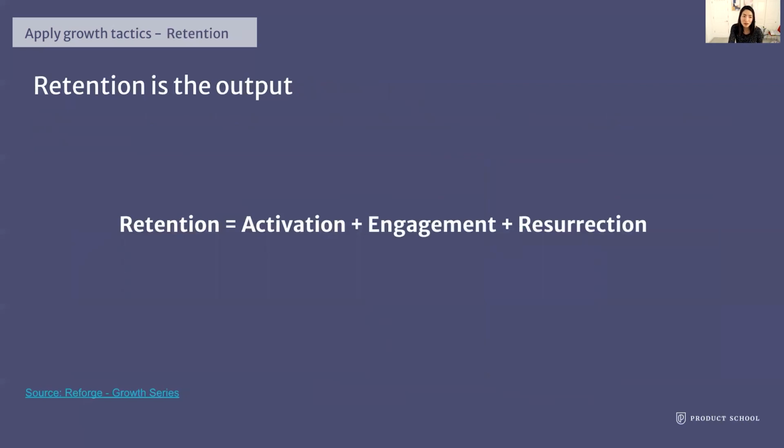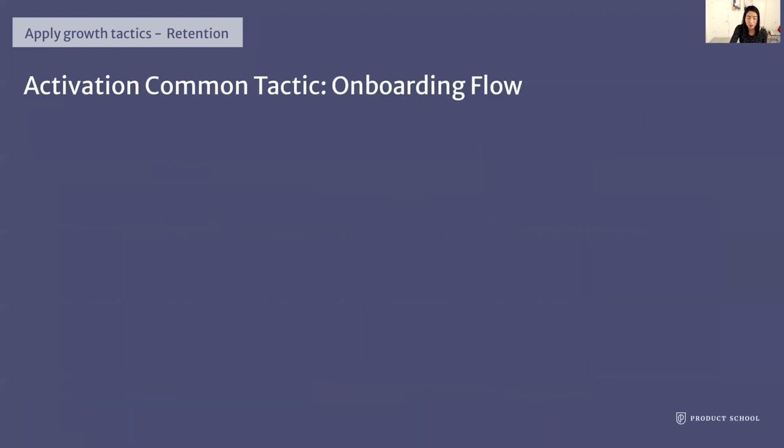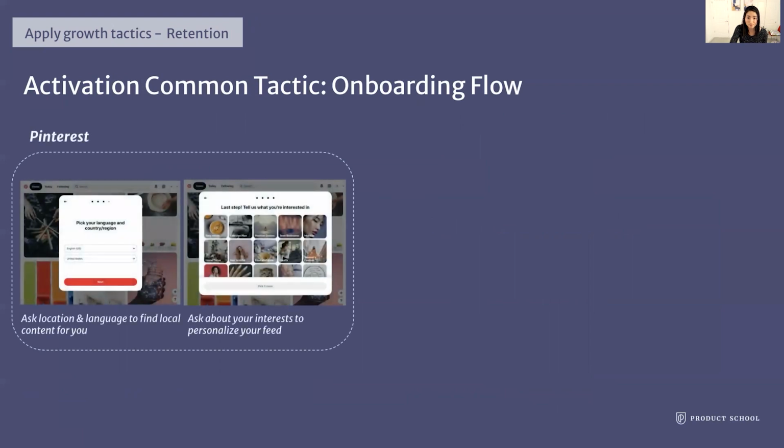All right, let's talk about retention. I'm going to borrow core concepts here from Reforge. Retention is really the output. If we do activation, engagement, and resurrection right, then we will be able to get very good retention. So we will start with activation.